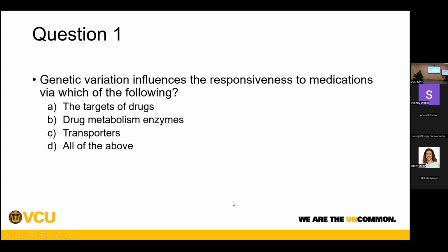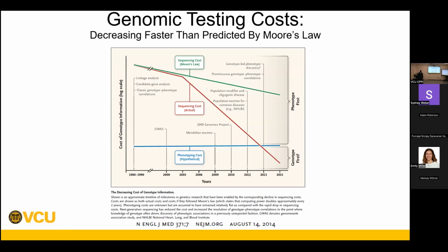Okay, our first question pops up now. Genetic variation influences the responsiveness to medications via which of the following? You all can answer in the chat. Anyone in the room want to throw out an answer? D, all of these. Great, you guys are doing great. We may clip the rest of the questions. You may test out early. You know, you are doing so good.